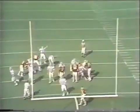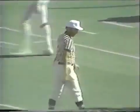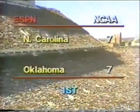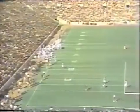Kick is up, and the kick is perfect. And we have a tie ball game, and a game that I frankly thought was going to develop into a defensive struggle, and it may yet do that. But at the moment, it is 7-7 in the first quarter, with both teams able to move the football. 2:56 to go. We're just in the first quarter.